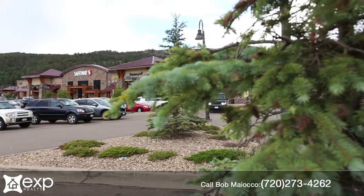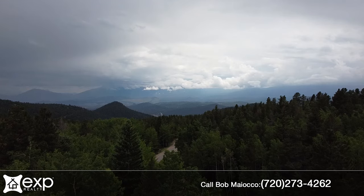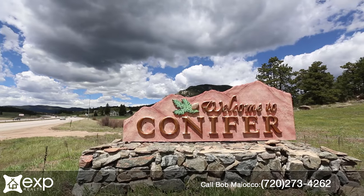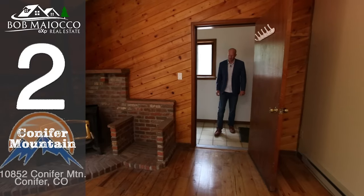So number 1, I have to start with the location. If you love mountain living, you'll just love Conifer Mountain. Just around the corner from all the amenities of Conifer, short commute on 285 to Denver to the east, and of course all the mountain adventures, the skiing, mountain biking, fly fishing, trail running, everything in the mountains to the west is a quick access on America's Adventure Highway 285.